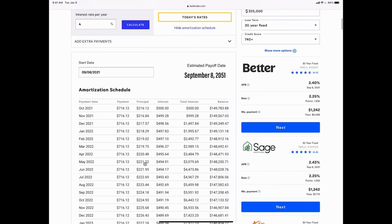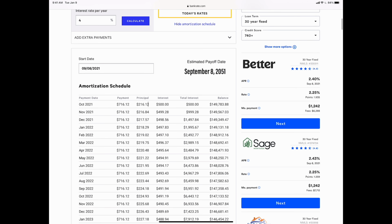But you're also going to have, month one, look at this, your principal reduction is $206.12. Well, let's look at this. Principal reduction, month two, is $216.84. Then $217.57. Why is it that your principal reduction goes up even though your payment stays the same?